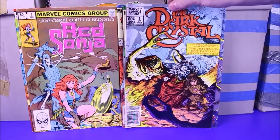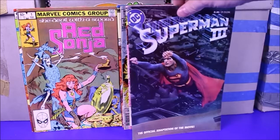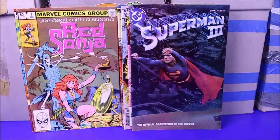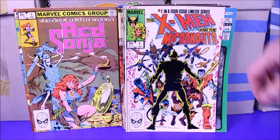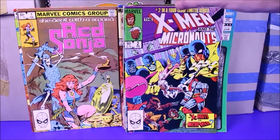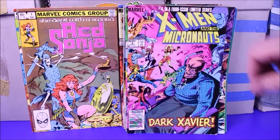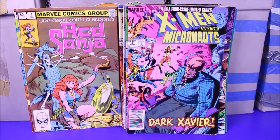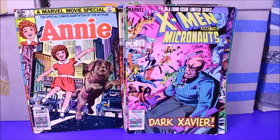Dark Crystal number one, Dark Crystal number two. Superman the movie number three. Saga of the Swamp Thing number two. X-Men and the Micronauts number one, number two, number three, number four. When I see X-Men comics, it reminds me of childhood, because X-Men was my favorite comic when I was a kid. X-Men and G.I. Joe, Annie number one. Rock and Rule, Marvel Super Special.